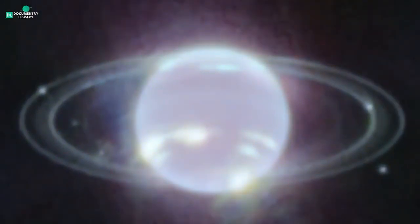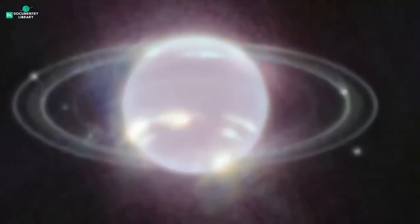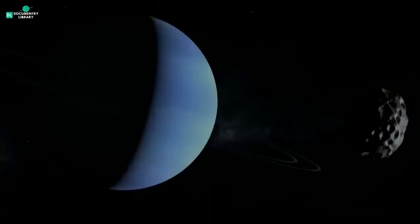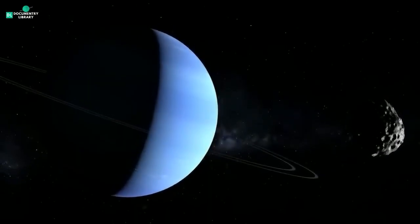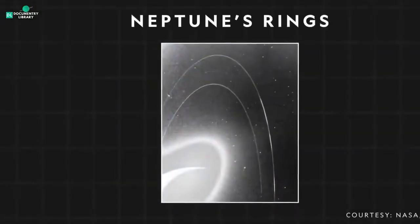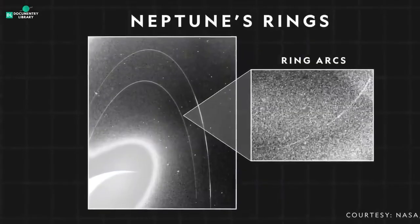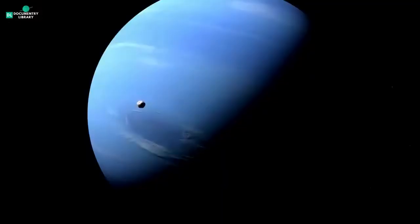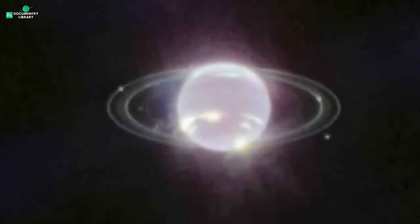There are clouds of methane gas and ice present. Besides, for the first time, we got to see Neptune's ring system in pictures, and that too so clearly. Although there had been many questions before about Neptune's ring system, whether Neptune really has any rings or not. This confusion remained among people for quite some time. Because Neptune is so far from us that its rings can't be seen in normal observations, but in this image from JWST, we can clearly see the rings.